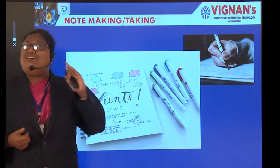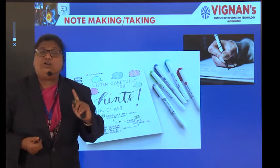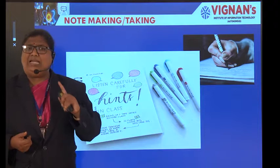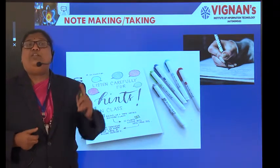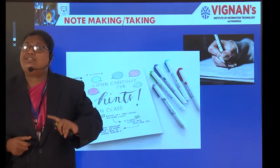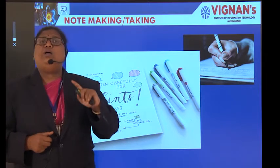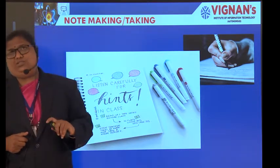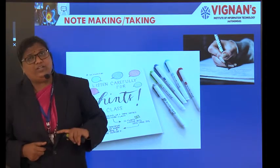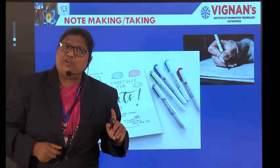So note taking is a listening process. You listen to a lecture, or an audio, or a video, and you prepare notes. That is note taking. When you read a text, understand the text, and while reading it you make or prepare notes, that's nothing but note making. It's a reading process. So note making is a reading skill and note taking is a listening skill. Is it clear? Clear so far? Yes.